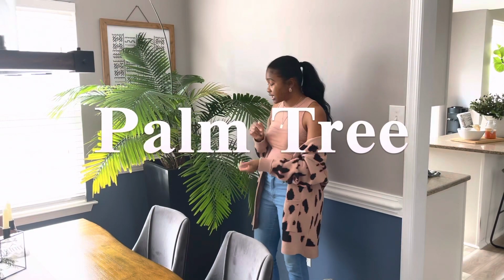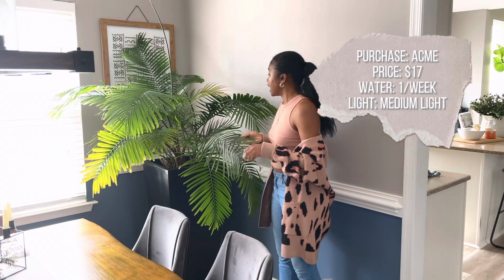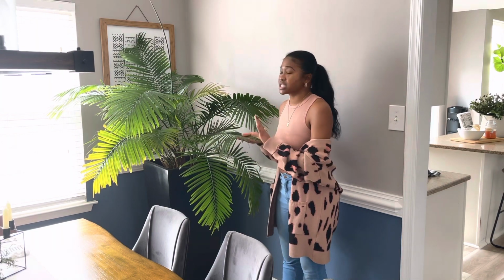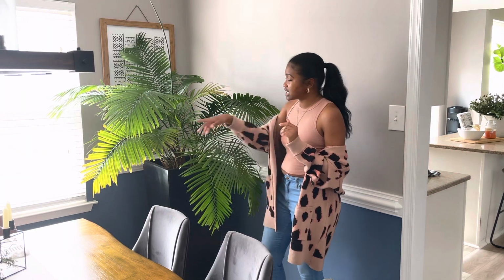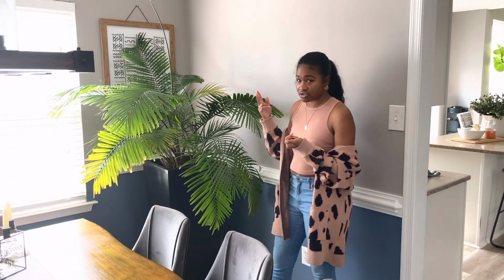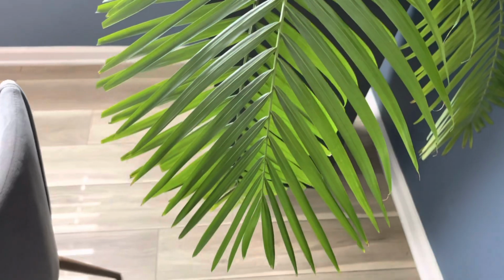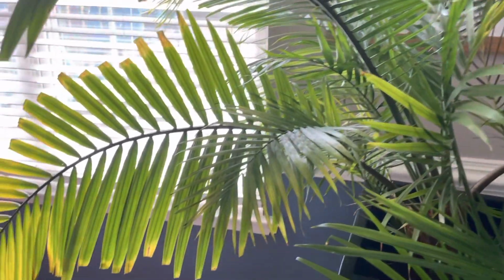Okay, so my next plant is this palm tree. I purchased it from Acme Supermarket. I paid $16.99 for it, and again, it gets watered once a week to once every 2 weeks. Out of all of the trees, I would say this one probably needs the most maintenance, but again, it's super easy. I'll show you in a bit that some of the leaves sometimes turn yellow or brown, and then I'll just come in with a pair of scissors and pretty much just cut it off and make everything look fresh again. I do that probably around 3 times a year, but it's grown significantly again.